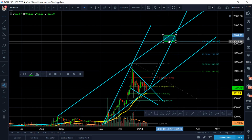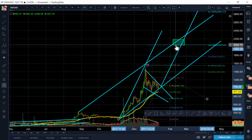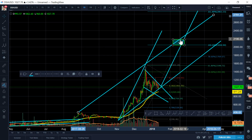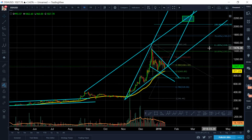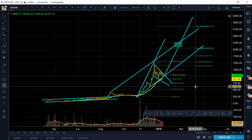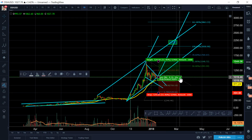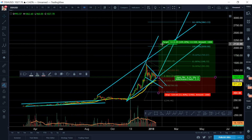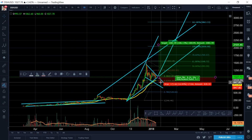1900 and 2055. But as it stands right now, while this pattern is in play, it looks like we're going to be hitting anywhere between those numbers right there, 2100 and 2055. So those are my thoughts, guys, for Dash. We've got some amazing risk to reward ratios that we can play. If it does break out here, right? If it does break out there and we shoot for the lower end of even 2100 here, and we set a stop loss for a round number.